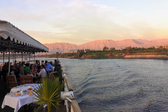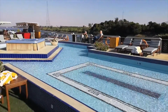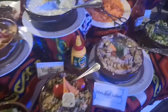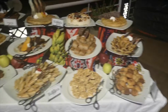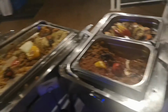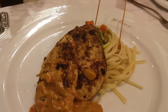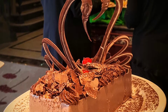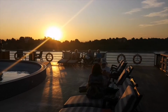The St. George ship is quite dated. The rooms are reasonably spacious. You cannot really swim on the deck as the water in the pool is quite shallow. I've only seen people using the jacuzzi. The highlight of the ship is great service from staff and delicious Egyptian and international food, as well as the happy, entertaining chef. Tea and coffee are served late afternoon during beautiful sunset.